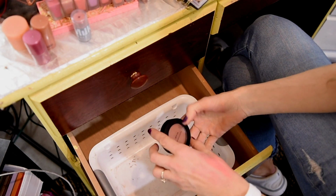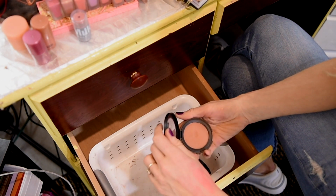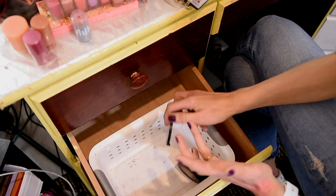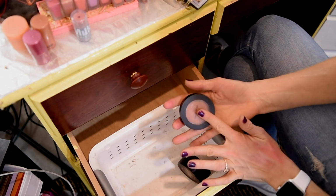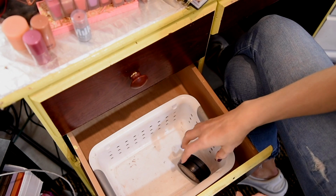I also have the Bare Minerals Gen Nude blush in the shade Let's Go Nude. Oh, this is such a good shade. I don't use this enough, you guys. Oh, the formula of this, it's a powder blush, but it feels almost like a cream. It's just such a nice formula. I'm going to keep that one more round. This might be on the chopping block next time, but we're going to try it one more time.